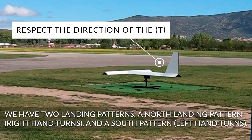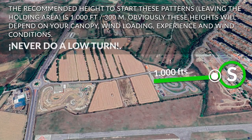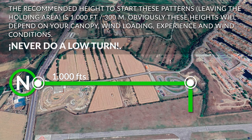At SKYDIVE Empuria, we have 2 landing patterns. A north pattern with right-hand turns, and a south pattern with left-hand turns. The recommended height to start these patterns by leaving the holding area is 1,000 feet or 300 meters. Obviously these heights depend on type and size of canopy, the wing loading, experience and wind conditions. Remember to never do a low turn.